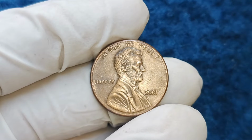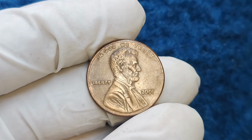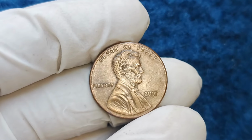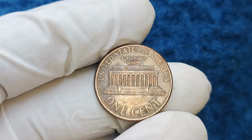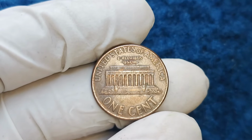It's all about rare errors and unique variations. Some of these coins were struck with a double die error, meaning the design appears slightly duplicated, making them super collectible. Others were struck on the wrong metal planchet, like being accidentally made on a dime planchet instead of a copper-plated zinc one. These errors can send the value through the roof.